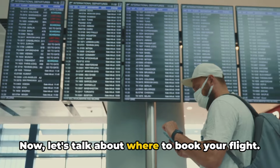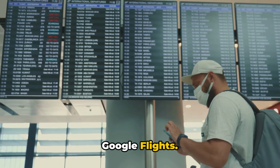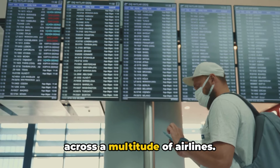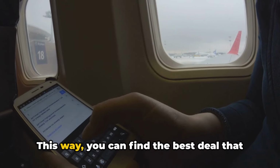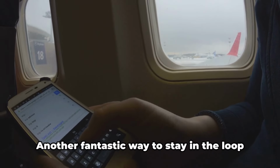Now let's talk about where to book your flight. The best website to start your search is Google Flights. This website allows you to compare prices across a multitude of airlines. This way, you can find the best deal that suits your budget and travel needs.